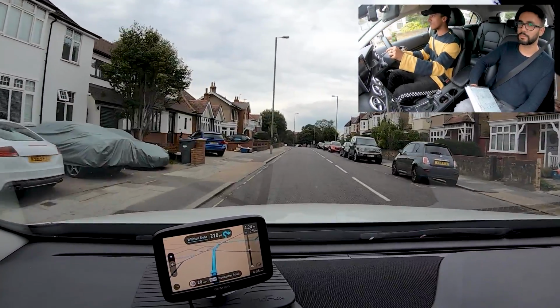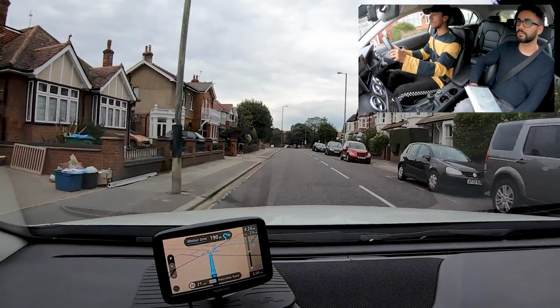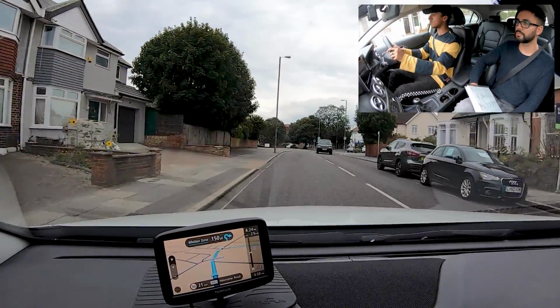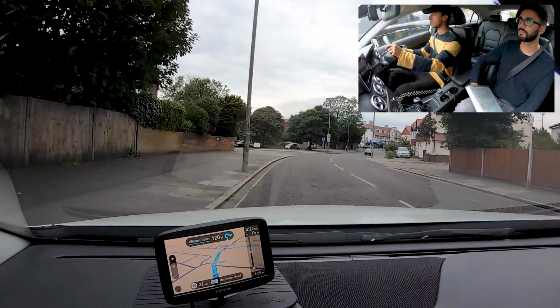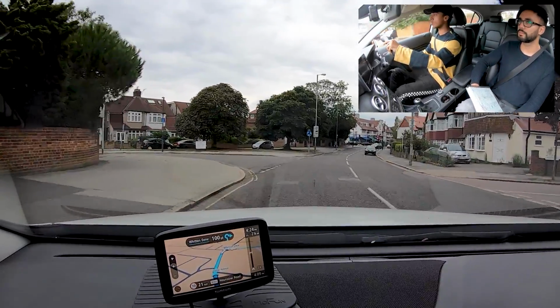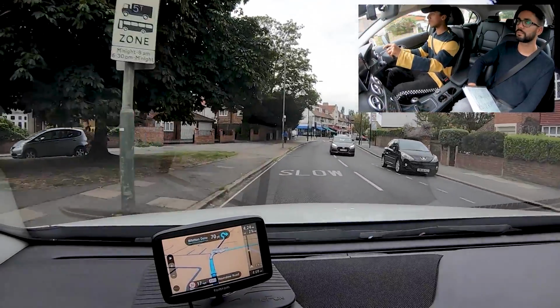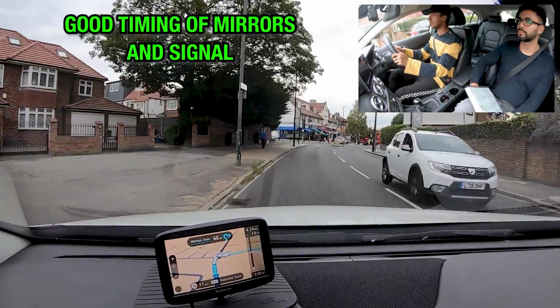After 200 yards, go right on the roundabout, third exit. When Naveen approaches this roundabout, he rides the clutch. This is when you keep the clutch neither fully up nor fully down, but halfway. Go right on the roundabout, third exit.